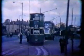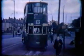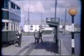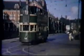Bert Roberts also caught the car on the single track under Walton Lane Railway Bridge, reversing at Bowring Park, laying over in the sunshine at Page Moss, and outside Walton Depot.